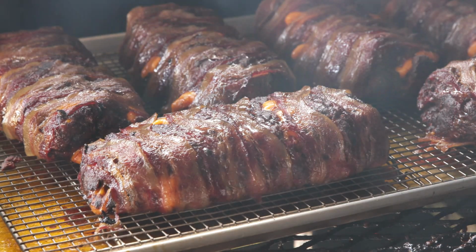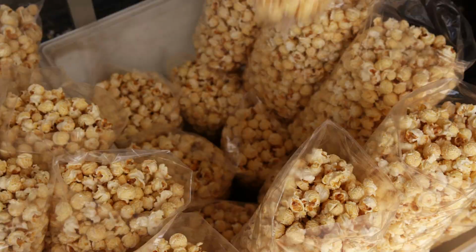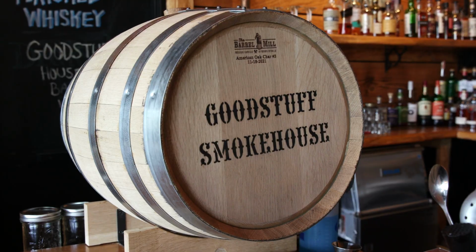When the smoker is smoking, the smoker is all wood-fired, so we have a live fire, and the corn's a poppin'. It's salty, it's sweet, it's a fair favorite. You know you're going to be in for some good stuff.